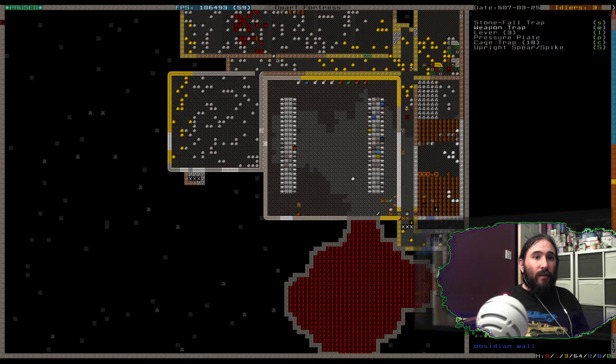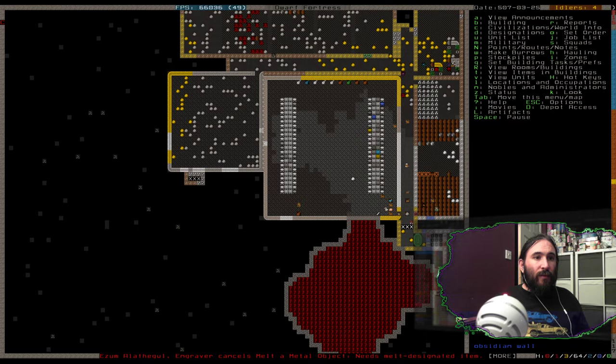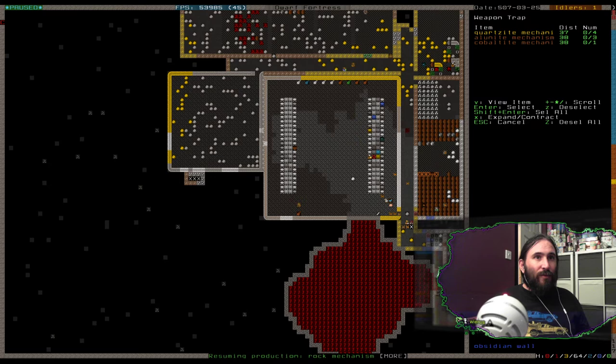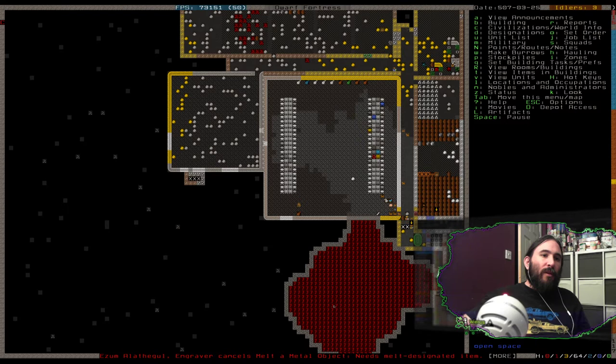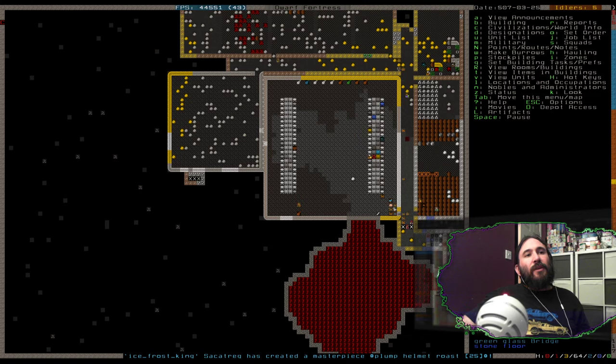So that should work quite well for repelling opponents. Wait, what? No. D, capital T, W. Capital T, B, capital T, W. There we go. There's the weapon trap in there. Bang. Large serrated green glass discs. Done. Excellent. Okay. I've missed one there, but it's in. It's in now. It'll be fine. Still nobody working on here. What's the requirement? Needs masonry. I'm pretty sure we've got masons knocking around. That shouldn't be a problem.